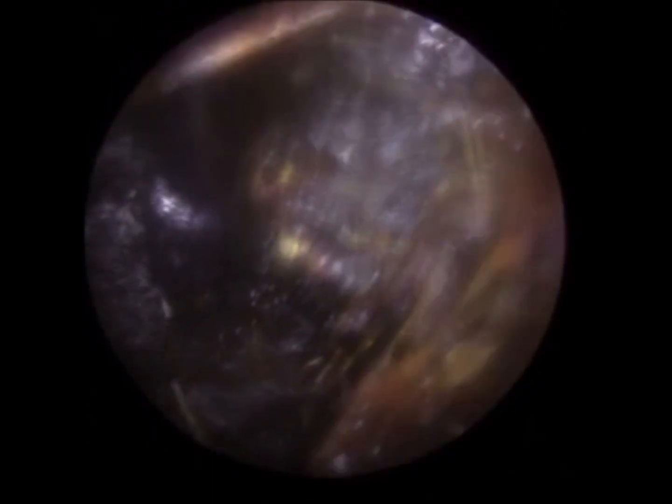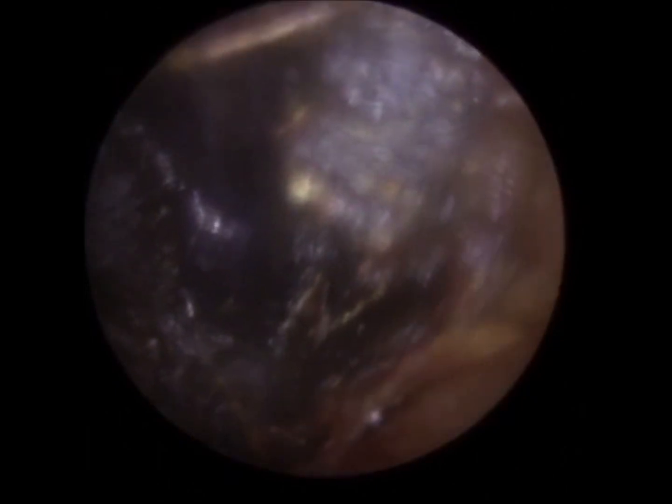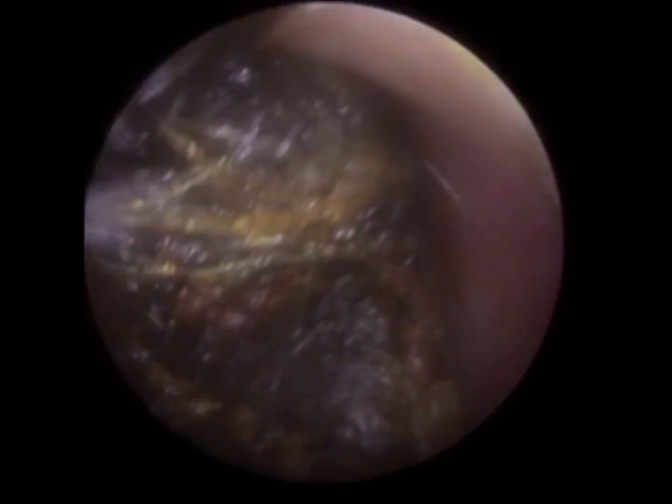See, we're tunneling through. Normally you hope you get this Jobson horn in, you apply a bit of pressure, you bring it out, and as you bring it out, the whole piece of wax comes out. So I'm just going anteriorly, trying to get in behind this dead keratin now. I'm trying to get deeper into the ear canal, just trying to wedge it out.